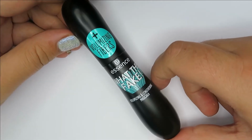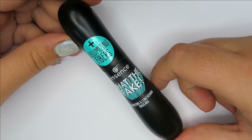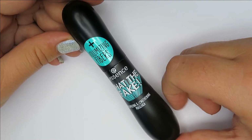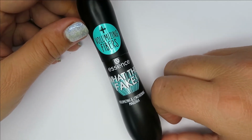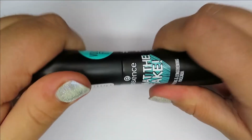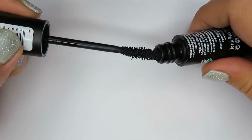So moving on now, I have got 5 Dulux samples here. Like I said, typically they are £12.95 plus postage. This month they were a couple of quid cheaper. They were £10.95 for 5 samples. So the first one I got is this Essence What the Fake Volumizing and Lengthening Mascara. Essence isn't an expensive brand at all, but it is a full-size mascara.